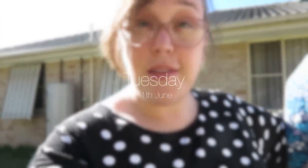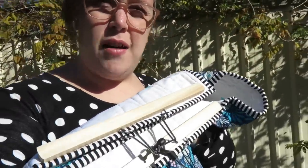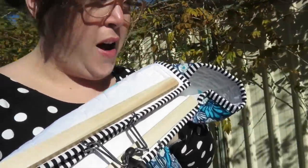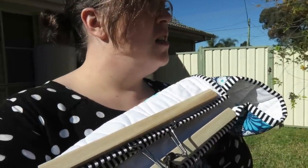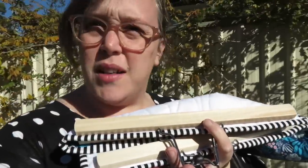Good morning and happy Tuesday. It is the 11th of June and today I'm going to be doing photography for my Pantone quilt. I've just come out into the backyard and I think I'm going to pop it right on the fence here. I'm not sure whether it's a bit too bright for it though, but I'm going to put it up and see what it looks like anyway. If it's too bright, then I'll come back out and do it later this afternoon when the sun's not so intense. But let's give it a go, see what it looks like.